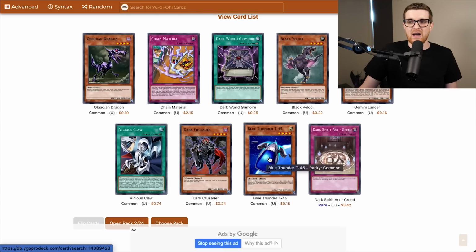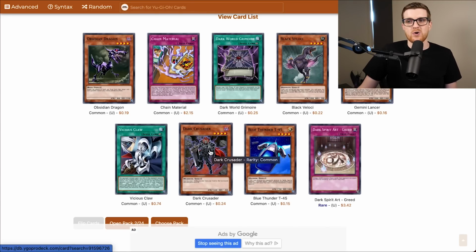Blue Thunder T45 is nice because this can actually continue to get us board presence. Dark Crusader is a way for us to fill up the grave with darks, but also boost him up strong enough, even if it's just for one turn, to hit over something that may be a problem.